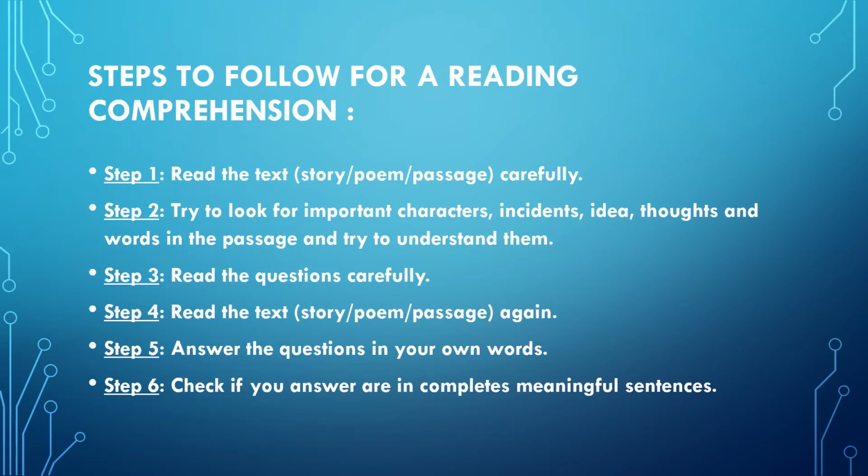Once you read the passage carefully, then you should read the questions carefully. When you read the questions, you exactly know from where you have to look for the answers. So after you read the questions, you should read the text once again. And when you are reading, the reading should be very, very careful.